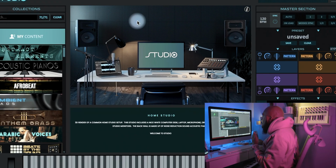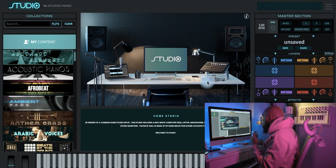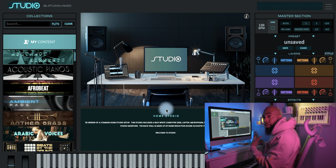But it's like that for every studio photo that you pull up on the UI. It'll give you a little bit of history about that studio. And like I said, they have the Abbey Road studio on there, so you can get a little bit of a history lesson on the Abbey Road studio.